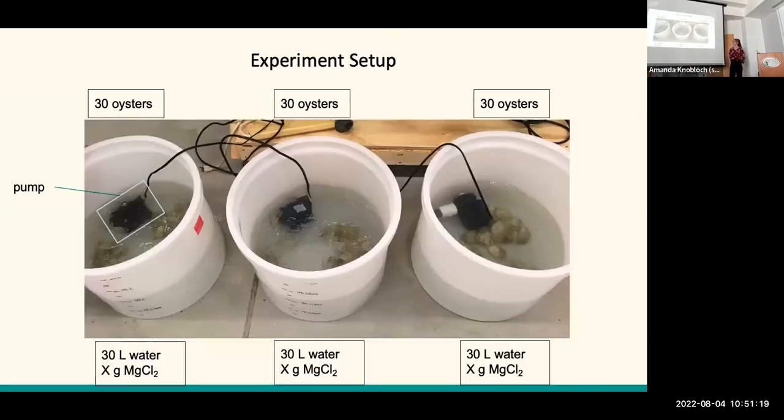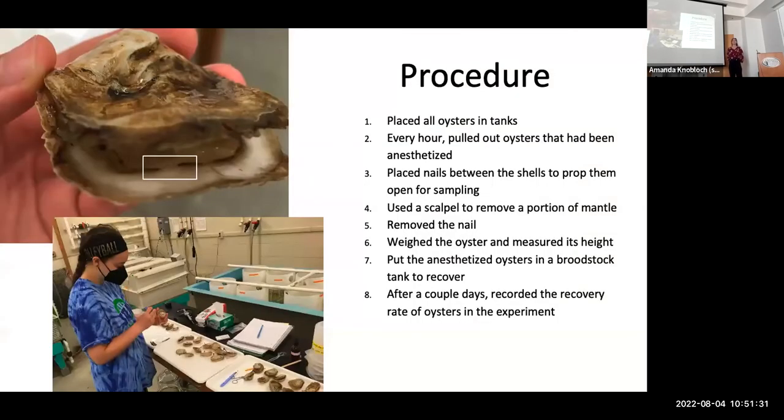So here is the actual setup that I used for a couple of the trials. As you can see, there are 3 tanks that each hold 30 liters each, and in them we have 30 oysters, and we would change the concentration of these tanks throughout. So the general procedure of this project would be that we place all the oysters in the tank, and every hour we would check the amount that were anesthetized and we would remove them. We would place a nail to prop them open so we could take a mantle sample. It's a little bit hard to see, but around here, that is the mantle, and there's a little portion of it that has been removed by me.